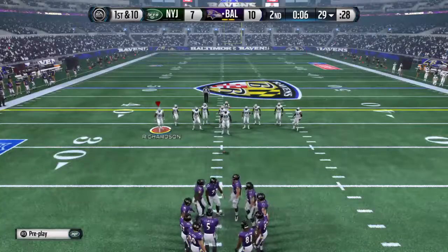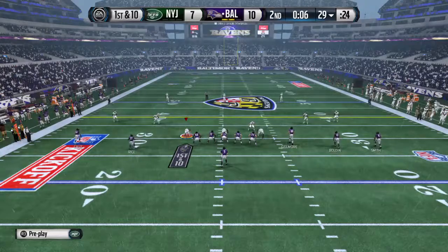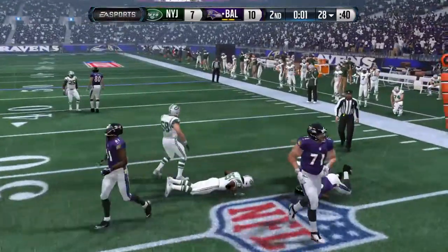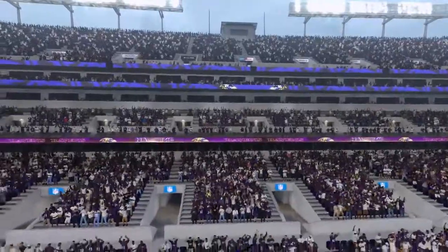The Ravens are set for their next possession. This will probably be the last play of the first half. First down at the 29. Smith has it on the screen. They have this one covered up, and it's going to set them back for a loss. That does it for the first half.